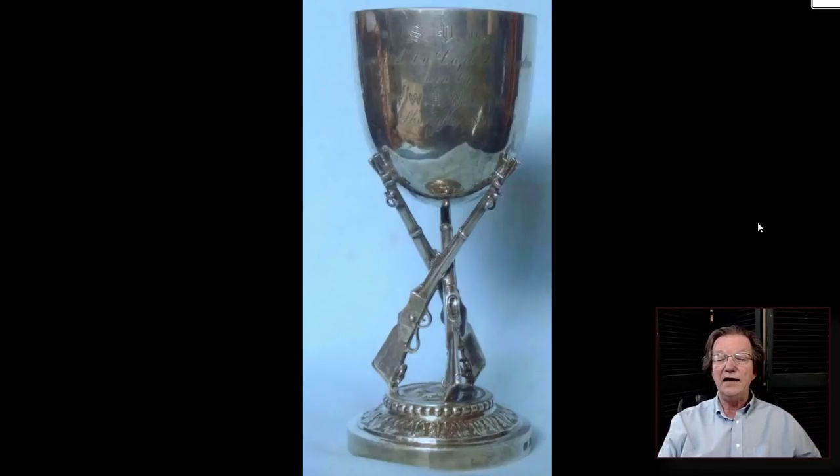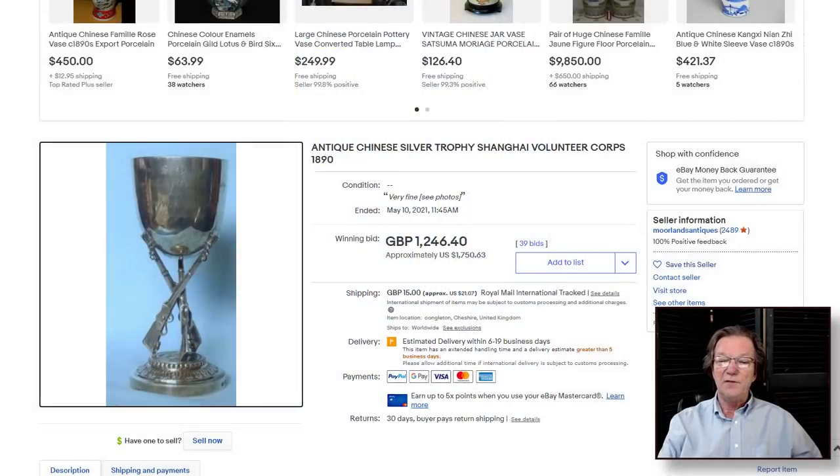All right. And then the cup. We talked about this at some length last week because of the history of the cup and what it symbolized. And you have the rifles supporting it at the bottom. And it was part of the Volunteer Corps, which was a private militia group within the foreign expat community that worked with the Chinese government in China to provide security and so forth.